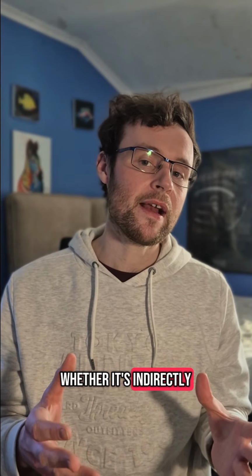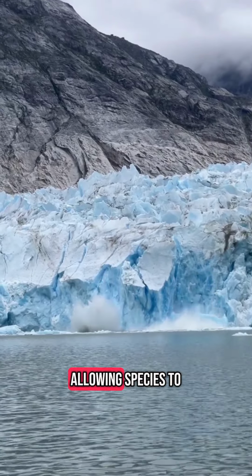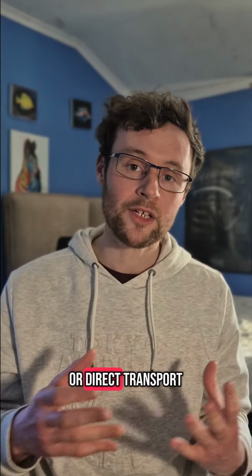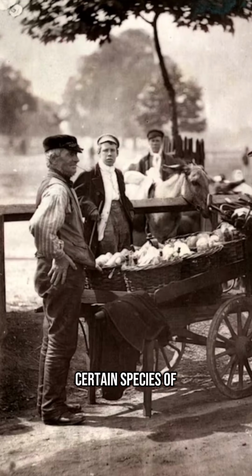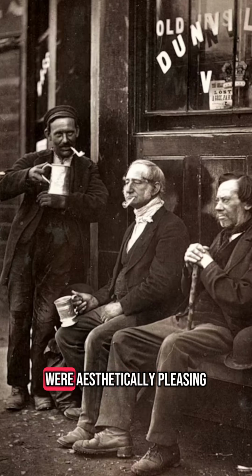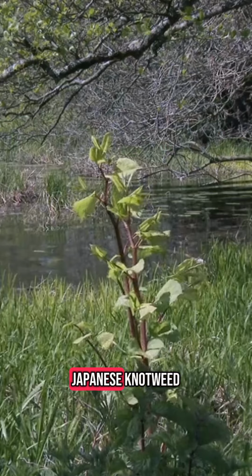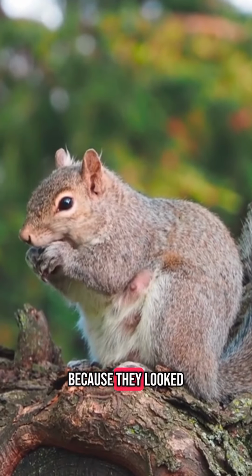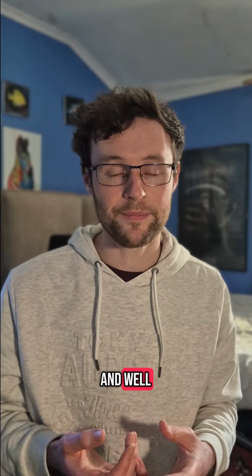Whether it's indirectly through global warming and the increased temperatures of certain regions, allowing species to live there that previously couldn't, or direct transport, such as the Victorians moving across certain species to the UK simply because they were aesthetically pleasing. If you take species like Buddleia, Japanese knotweed, Himalayan balsam, and even the grey squirrel, because they looked pretty, the Victorians took it upon themselves to move them into the UK, and well, here we are.